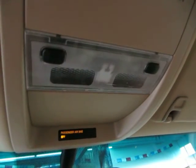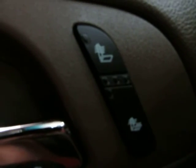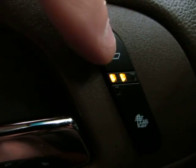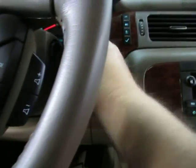Up in the top here, you got map lights on either side. Let's go ahead and pan over the seating area now so you can see it's in great shape without any cuts, tears, or burn holes. Interior is in magnificent condition. Like I said before, you have heated seats. The button in the top is to heat only the backrest. If you press it once, it goes straight to high. Press it again for medium, one more time for low, one more time for off. And the button in the bottom does exactly the same thing, except that one heats the entire seat, not just the seat back. Okay, so let's turn off the vehicle and let's move over to the back.